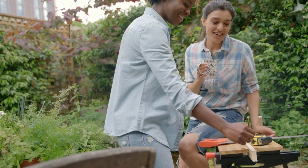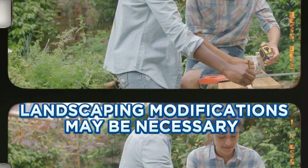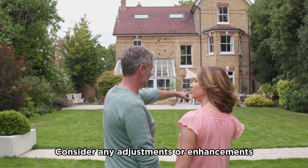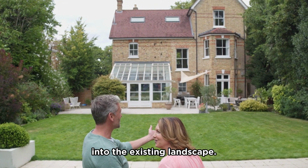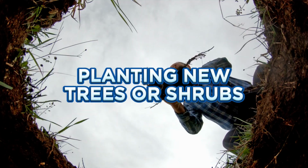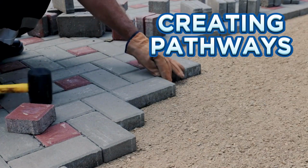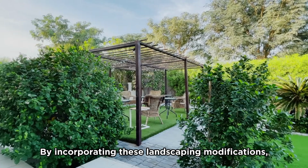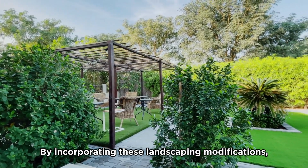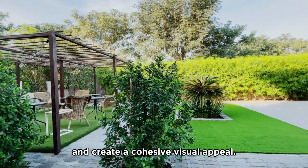Additionally, potential landscaping modifications may be necessary to ensure compatibility. Consider any adjustments or enhancements that may be required to integrate the carport into the existing landscape. This could include planting new trees or shrubs to provide natural screening or creating pathways that connect the carport area to other parts of your property. By incorporating these landscaping modifications, you can enhance the overall appearance and create a cohesive visual appeal.